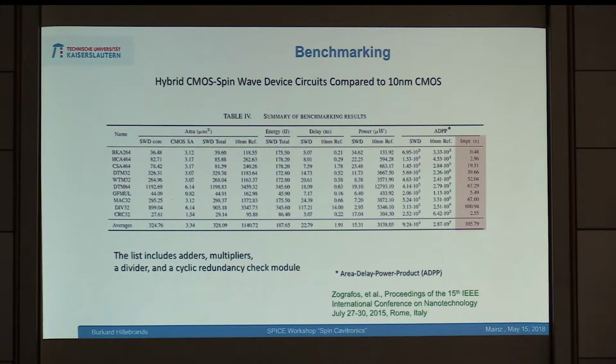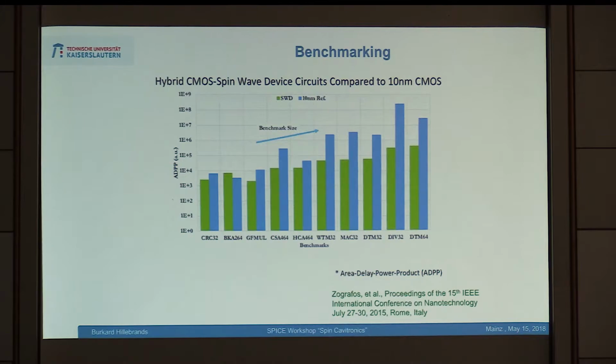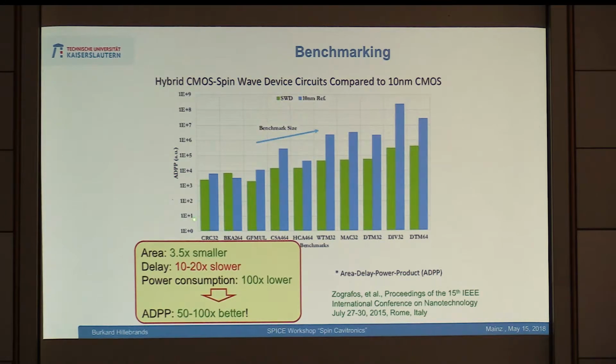That is something called the area delay power product. And the only thing you are interested in is whether it is larger than unity. Because if it is larger than unity, it simply means if you make a device based on magnons, it is advantageous compared to conventional CMOS devices. And this figure shows it even better. So green is always a magnonic device, blue is a CMOS realization, and these numbers stand for all different kinds of applications. This can be half adders, this can be full adders, this can be some gate arrays, and so on. And you see, if you really calculate it, the magnonic counterpart does better than the CMOS.